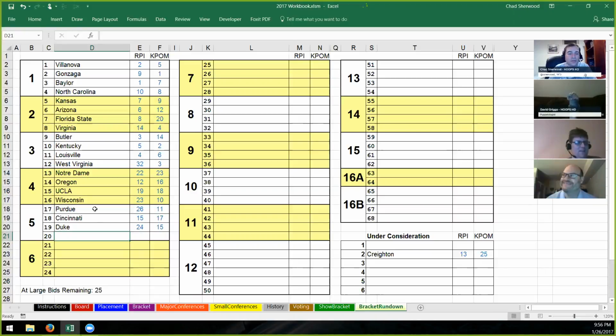Purdue, Cincinnati, Duke, and the Florida Gators. Not Florida State, Florida. There we go. You did not mention Creighton, so I want to discuss that real quickly here.